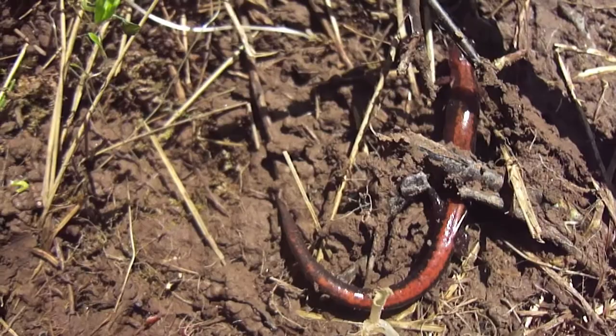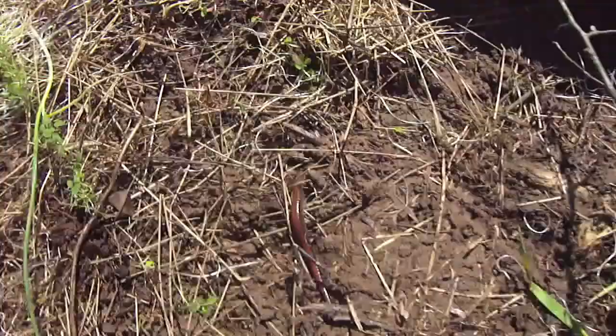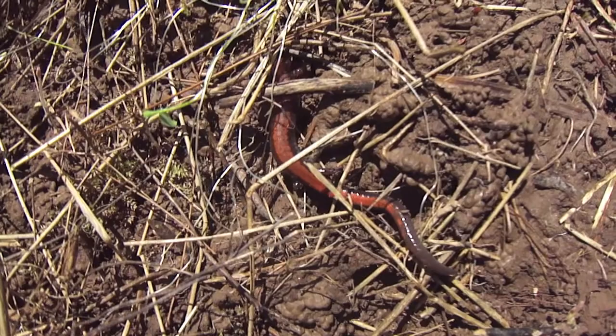But a really, really cool species of salamander. Not to be overlooked, right? These guys are cool too.